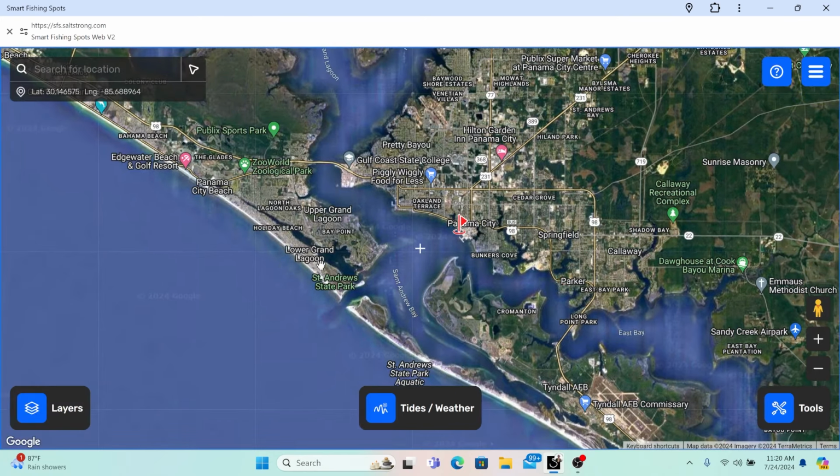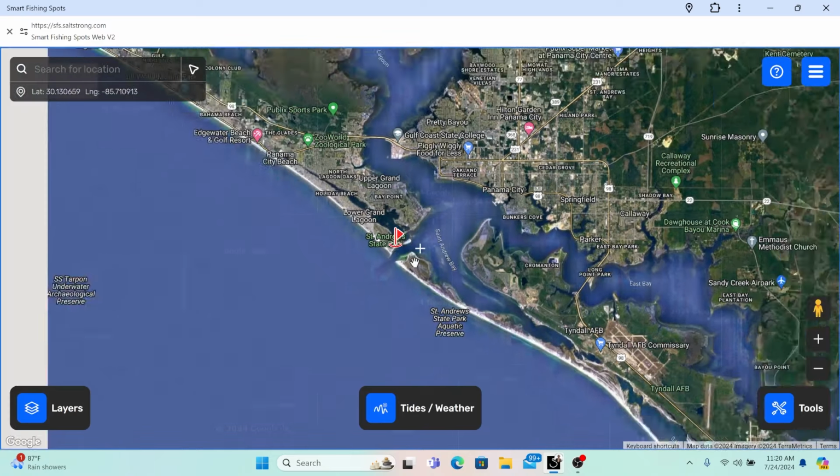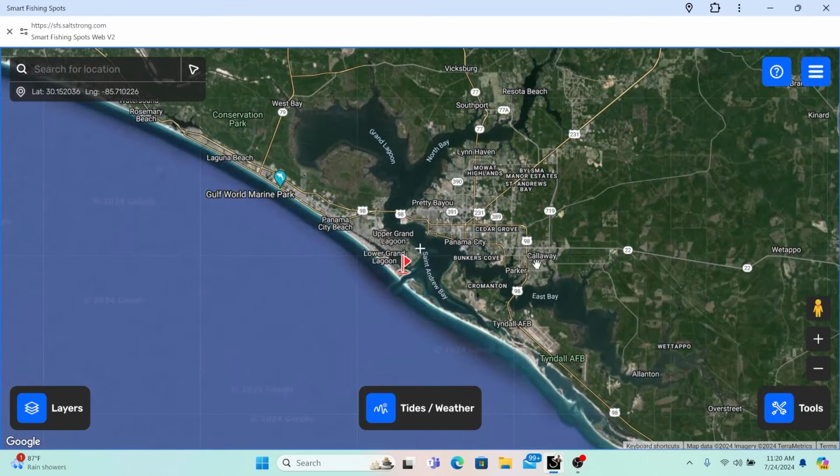All right. Anyway, let's showcase the different types of water types. And then at the end of the video, I'm going to show you all of the different boat ramps. Okay, so first of all, you have access to the Gulf of Mexico. Super quick and easy. Of course, here is the St. Andrews Bay, and I live over on this side. We operate the kayak charter over here, and then you've got all sorts of fun stuff.